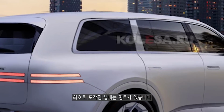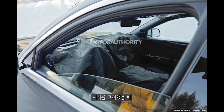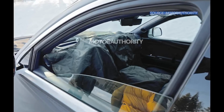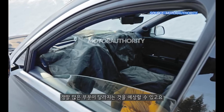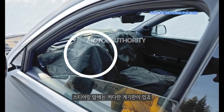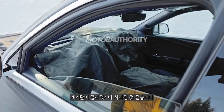The interior, seen for the first time, provides some hints. Let's take a quick look inside. Considering the timing, the interior space was captured faster than expected. Since it's covered with camouflage, we can only see a limited area, but we can expect that a lot of things will change. First, this is the steering wheel area. In front of the steering wheel, there's usually a large instrument cluster, but since it doesn't protrude, it seems like the instrument cluster has either changed or disappeared.